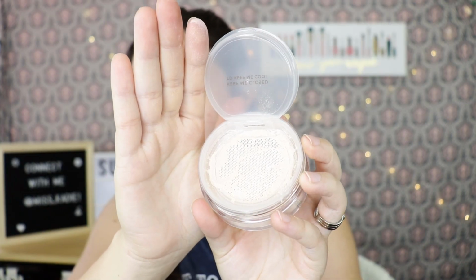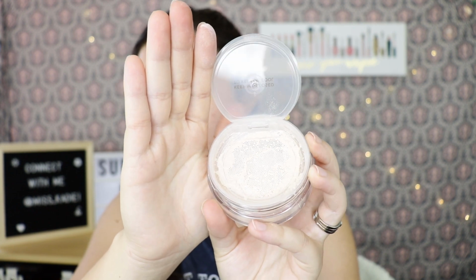Alright, it says keep me close to keep me cool. It does make it feel cool. I'll have to try it on the face, but I was expecting it to feel a little wetter, honestly. But it does feel cool. There it is. It's kind of got a net protection so that the product doesn't just spill out, which is nice. Alright, and this retails for $39, which is a lot of money, I think, in my opinion, but I think Becca products are more expensive.